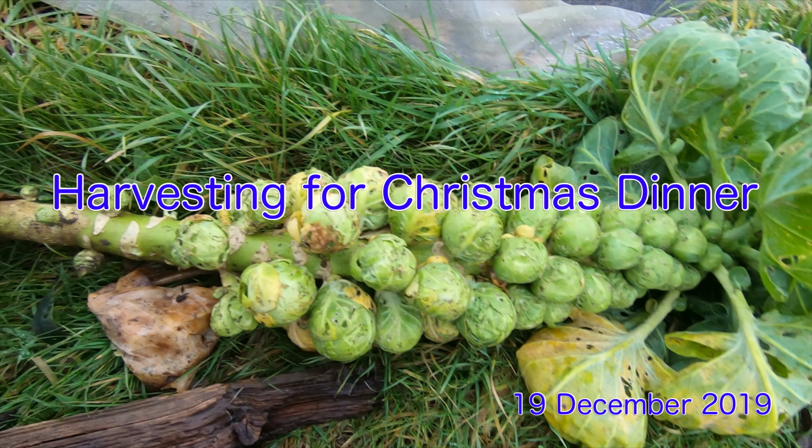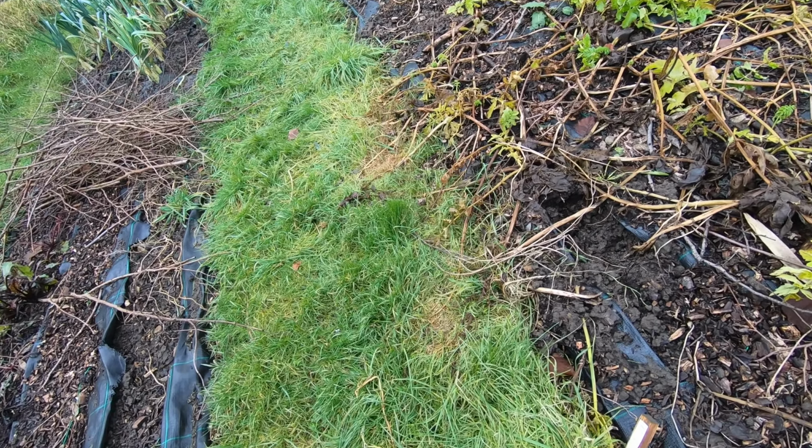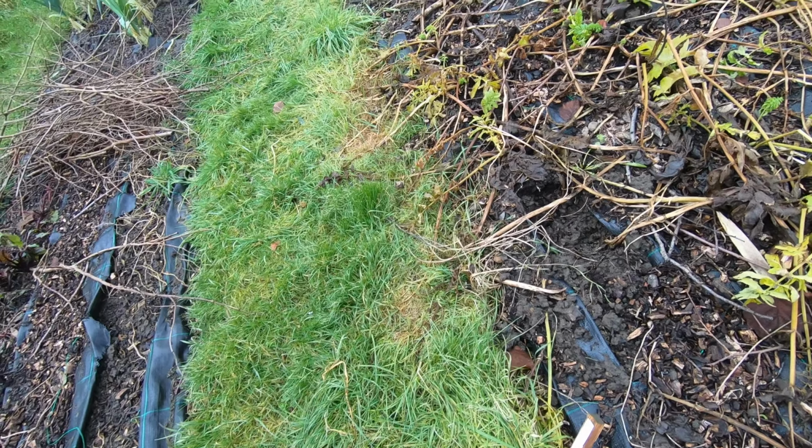But I'm going to try and get some parsnips out. It's going to be a really wet and claggy job getting them out, but I'm not too sure what else I can do. We just would like a few for Christmas dinner.